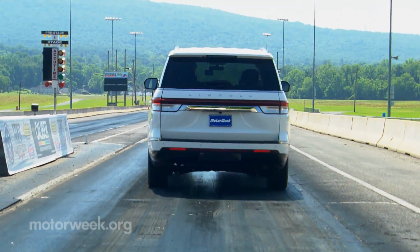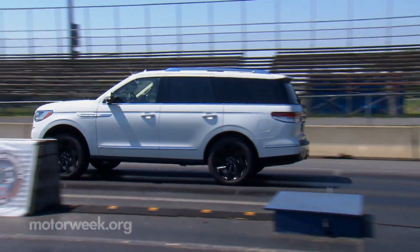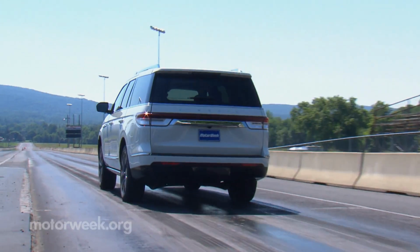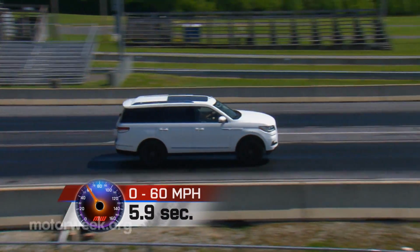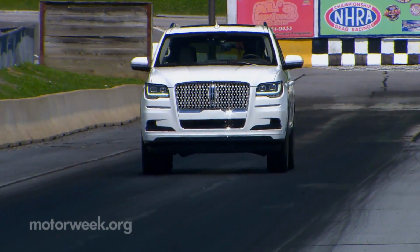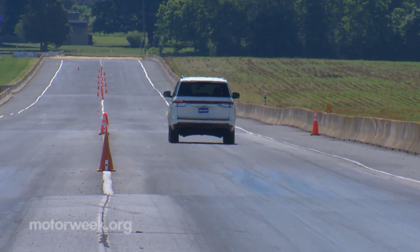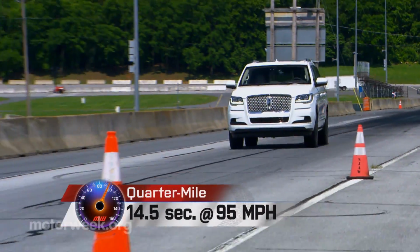Well, we can't say driving 6,000 pounds of anything at the racetrack is truly exciting, but that twin-turbo truly gets this massive beast moving with a fair amount of urgency. Solid low-end grunt off the line and all-wheel drive grip had us hitting 60 in 5.9 seconds, exactly the same as we got before. Shifts from the standard 10-speed automatic are smooth, with only minor amounts of engine noise that seep into the cabin to break up the overall feeling of high-speed serenity. Quarter mile eclipsed in 14.5 seconds at 95 miles per hour.